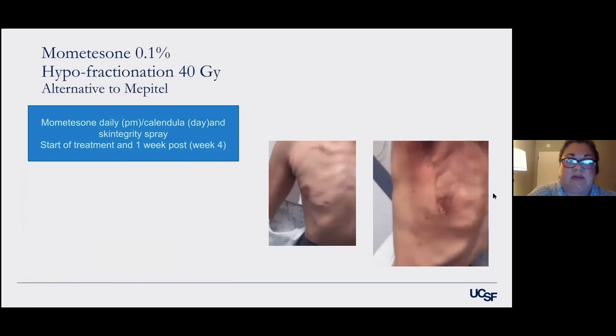If patients aren't able to keep the Mepitel film, we switch to something called mometasone, again based on those recommendations. And mometasone is a moderate-dose steroid cream. We use it once a day. And here's a patient with mastectomy, and she got 4 weeks of radiation. You can see her at the beginning and at the end, her skin also was intact, but she did have some redness under the arm, but that was very manageable. And we just did that with the steroid cream, some calendula, and also the skin integrity. So she tolerated her therapy very well as well.